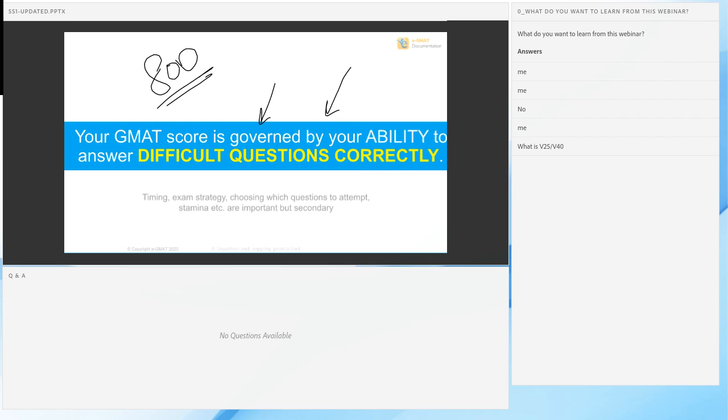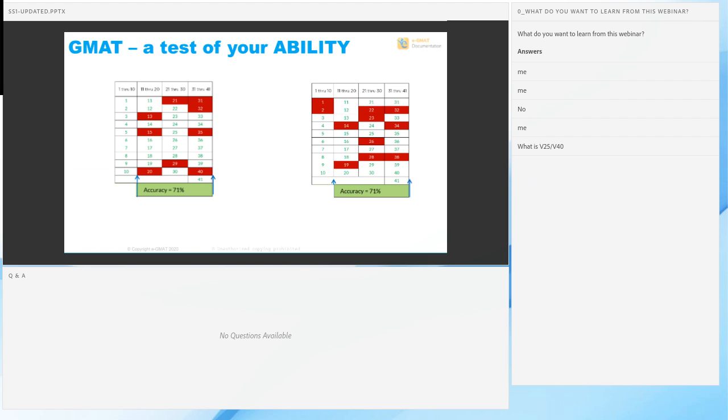Again, I think, Narendra, you've got to think about what you're asking. You'd probably need about 65-70% accuracy to get a V34, which is the minimum score you need if you want to get to a 700, because Q50 V34 will get you a 700. So your accuracy will need to be slightly better than 50%. But I wouldn't worry about asking that question. I'd worry about asking a slightly different question, which we'll talk about in about 10 minutes or so.